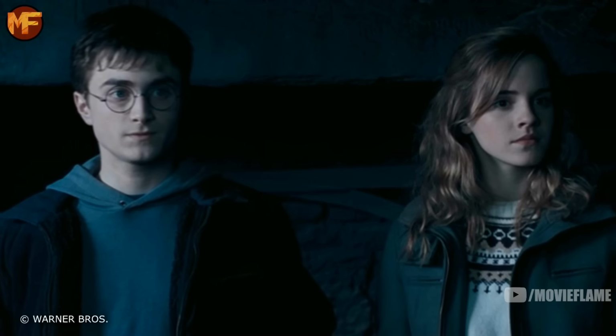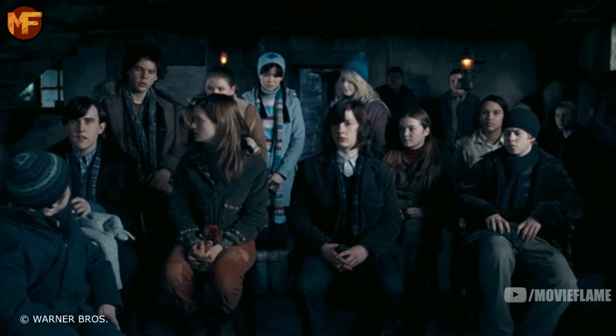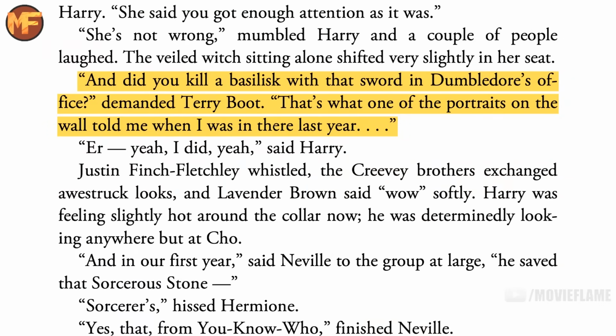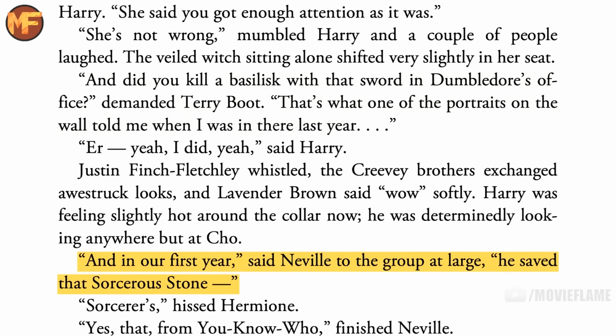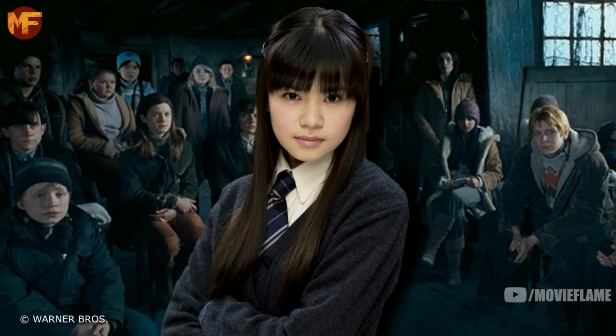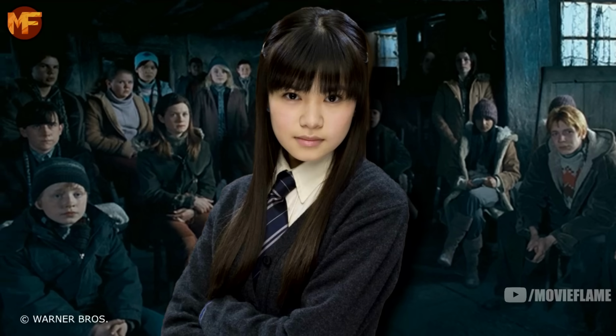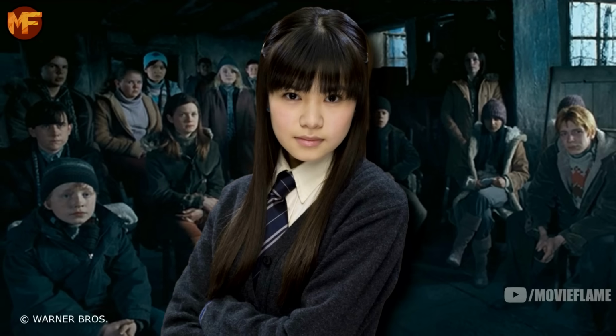Also in the movie, Neville was the one to mention that Harry killed the basilisk with the sword of Gryffindor. But in the book, this was Terry Boot, who had been told by one of the portraits in Dumbledore's office. Neville did go on to say that Harry saved the Sorcerer's Stone from Voldemort a second later though. There was also the added detail of Cho speaking up and mentioning all of the tasks that Harry faced in the Triwizard Tournament the year before.